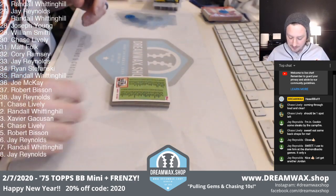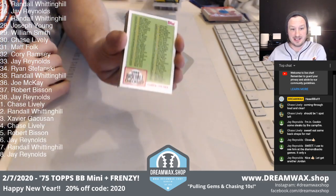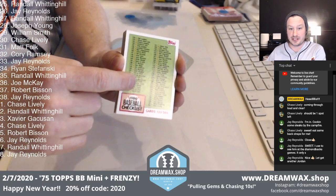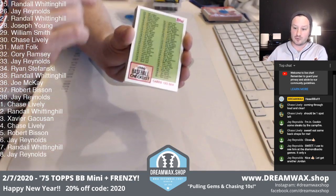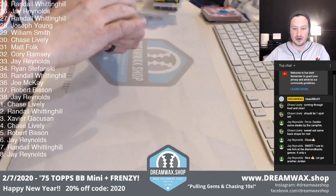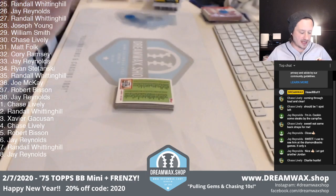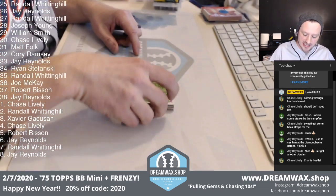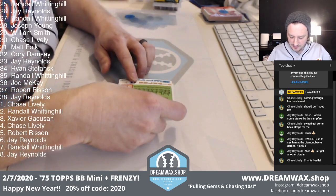I'm a huge fan. The other thing I like about this pack, I did notice this, is the checklist is very well centered. And you know, I'm honest with you guys that centering kind of rolls, it'll shift, but you want a good centered top card. That is a big plus. So, Chase Live, that's right, Charlie Hustle, I love it. I love some Charlie Hustle.